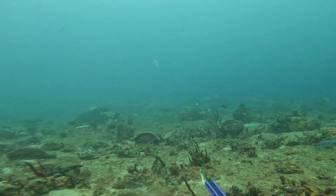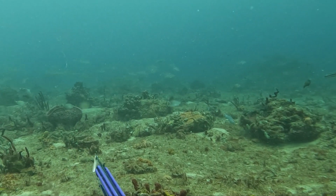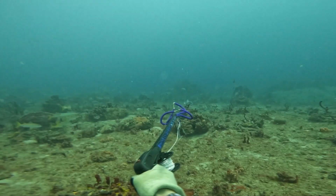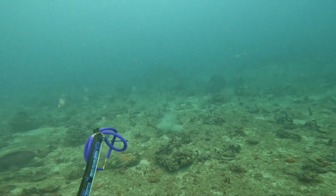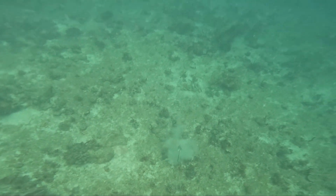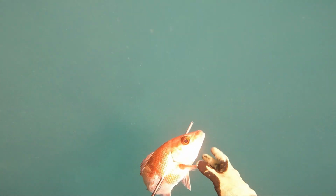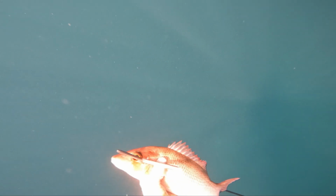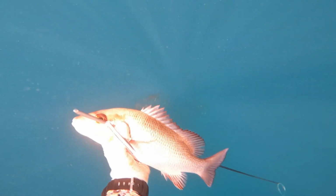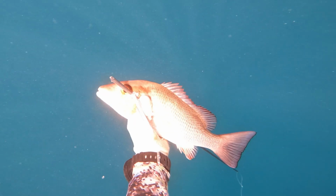After a while, this big school of mahogany snappers started coming closer, and mixed in with them was another nice grey snapper. This fish was slightly bigger than the last one I got, and it weighed in at around the 2-pound mark. I honestly would have been happy shooting these fish all day, but it was starting to get late and we decided to look for some bigger fish.